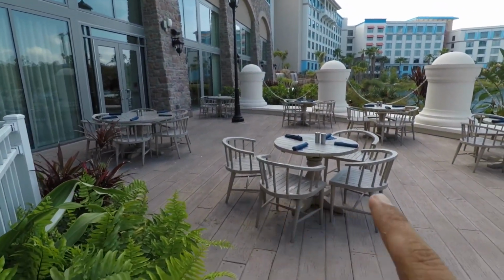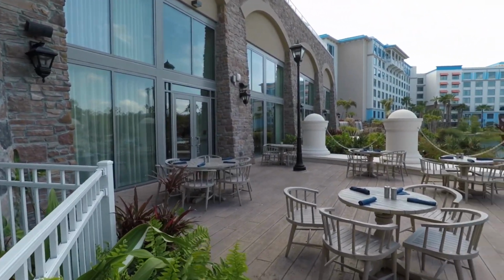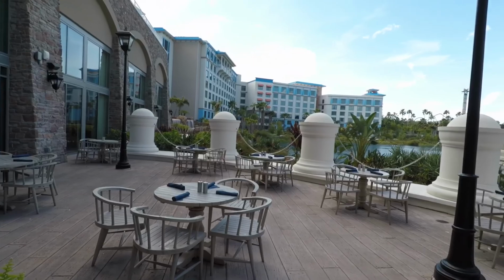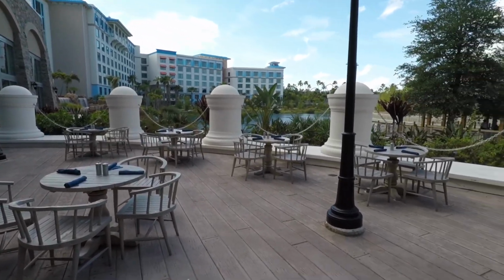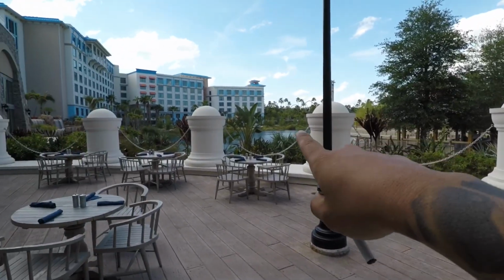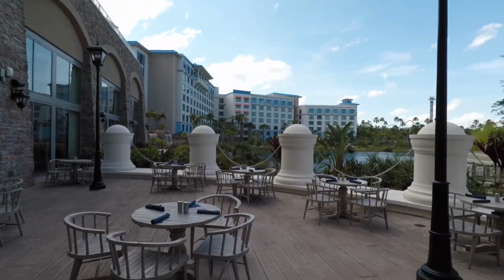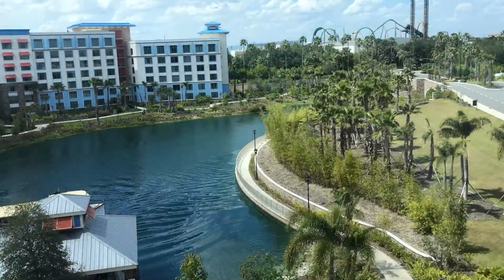This is the outside eating area here of that restaurant that we just showed you, which was a sit-down, kind of a little bit more expensive restaurant, but that is a full sit-down. It's a nice little view area here. You got the lagoon that goes right over here. You know, it's pretty nice, actually.